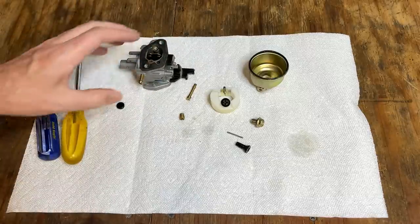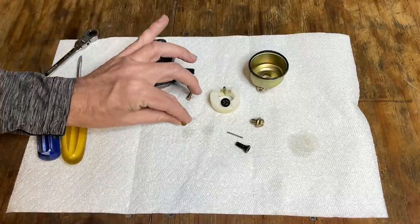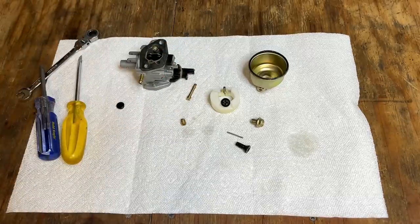So let's just run through all the holes, make sure they're clear, and drop this in the ultrasonic for a bit.